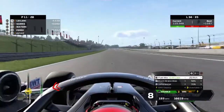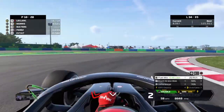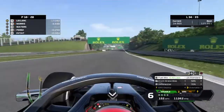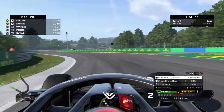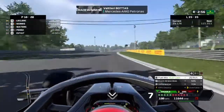Now, Perez is having a look round the outside there. I tried to cover the inside. He's ducked to the outside. We've just about covered Perez off there. This is getting very serious, and I have never fought so hard for one World Championship point before. But here I am, giving it everything for that point.